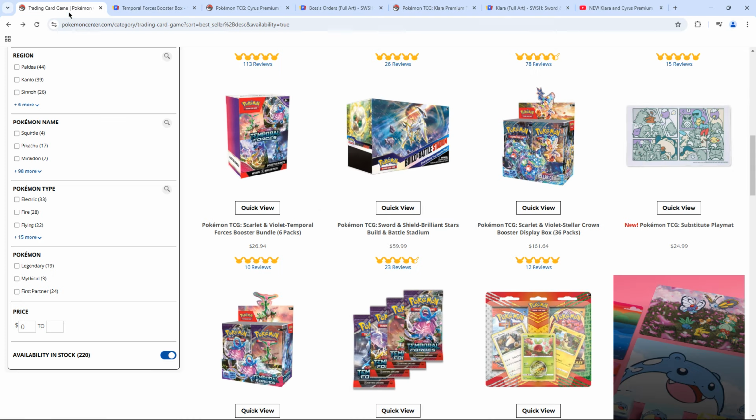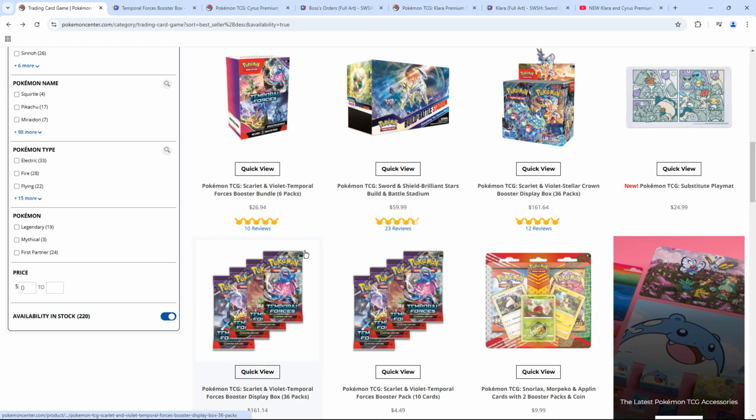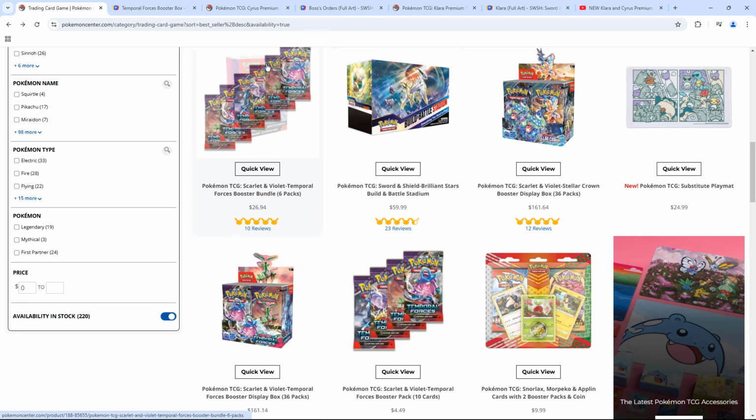Then everybody is going to talk about Temporal Forces. I mean, guys, if people are going to be talking about Vivid Voltage booster boxes and Battle Styles booster boxes being a play because those are over MSRP, Temporal Forces is like 10 times better than those sets. So in a few weeks, mark my words, people will talk about Temporal Forces when it is above MSRP for market price. I'm telling you, it's going to happen. So I'm just letting you know again in this video, because I made a video talking about literally just this. It's going to happen. So I just want to show you guys that.